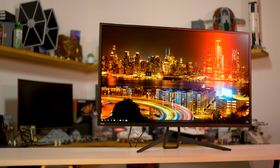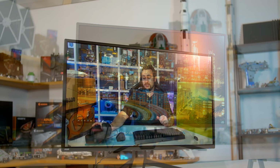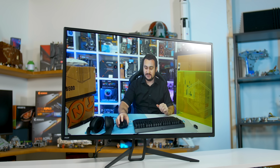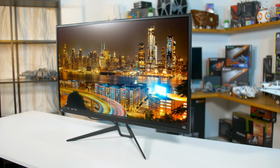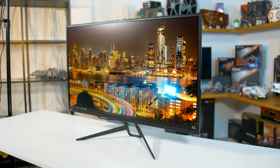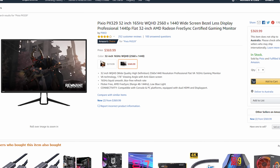The overall best option in my opinion is the Pixio PX329, which is flat and supports up to a 165Hz refresh rate, though FreeSync is limited to 144Hz. Contrast isn't as amazing with this panel as some of the best VAs out there, but for $370 and without a curve, I think it's a pretty good buy. If you want a curved monitor, right now you're looking at spending a little bit more.